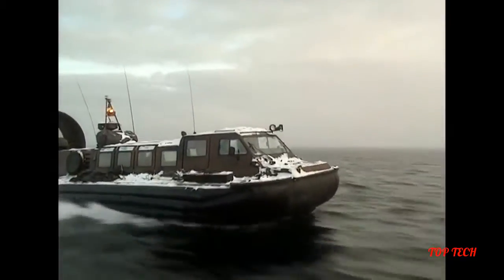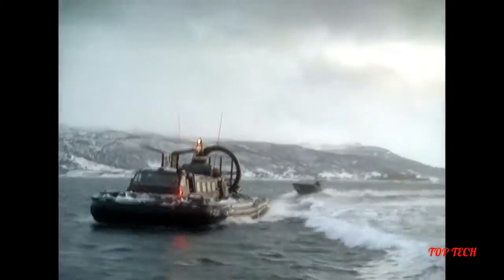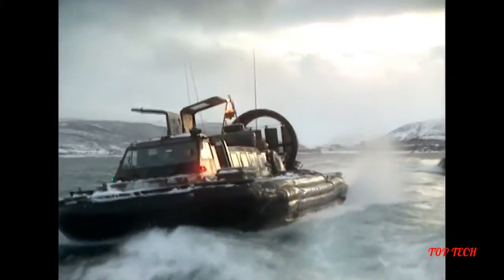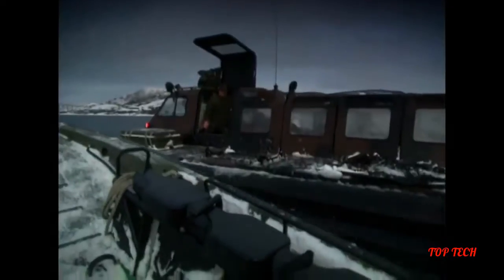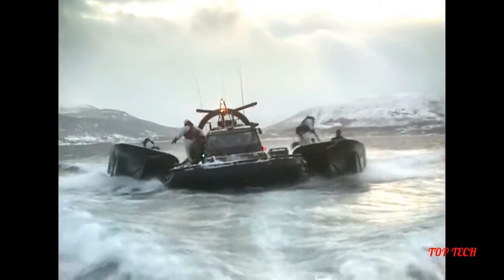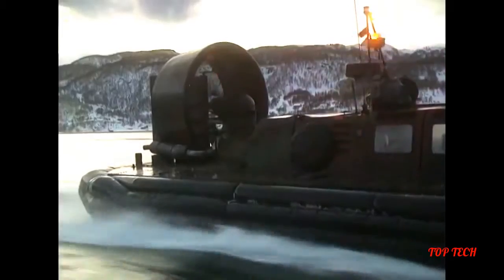To test out the hovercraft's astonishing capabilities and the pilot's skill and control, the Marines use some extremely dangerous maneuvers. For the Marines, these are machines with a future.